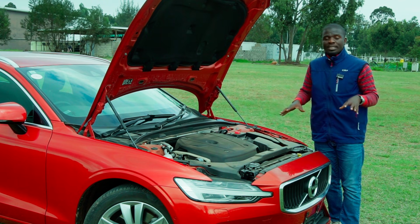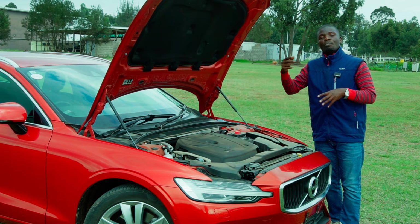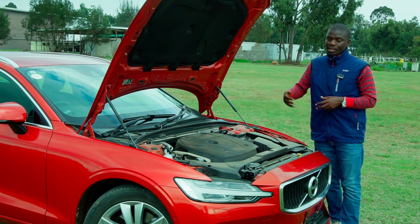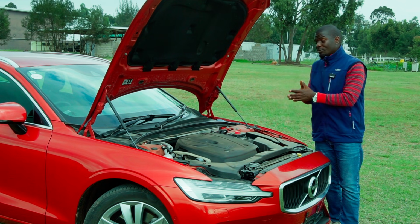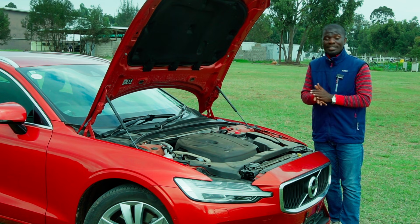And remember, the previous gen had the 6-speed Aisin automatic. So now we have an improved one with two more gears, meaning you get better fuel economy in terms of how this car performs. And then you also get smoother shifts because of the improvements in tune.